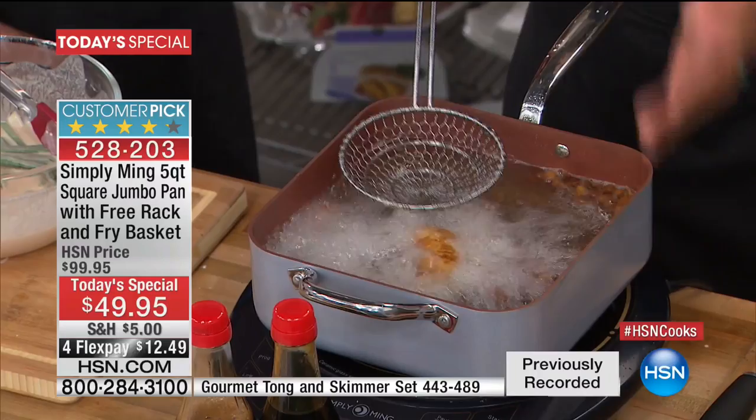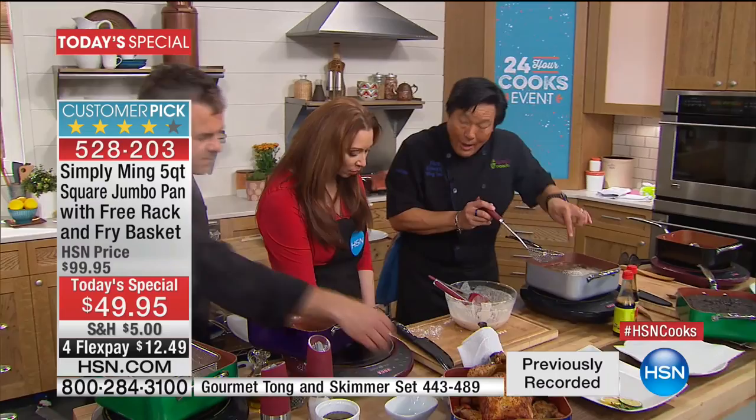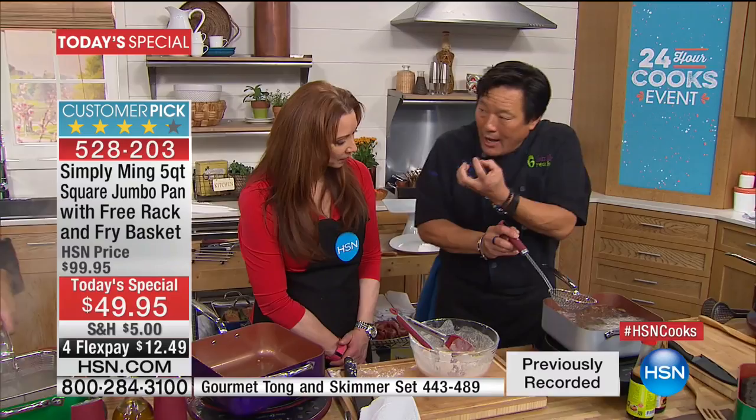Absolutely. So this bubbling will never go down. Never go down, because we have a great burner and a great pan. And that's the key to good frying. If this goes down, then it's soaking in the oil, and you're not frying it. You end up braising it in oil.